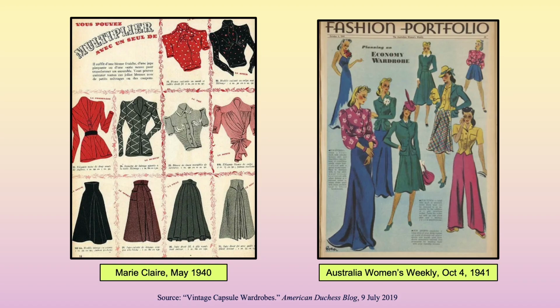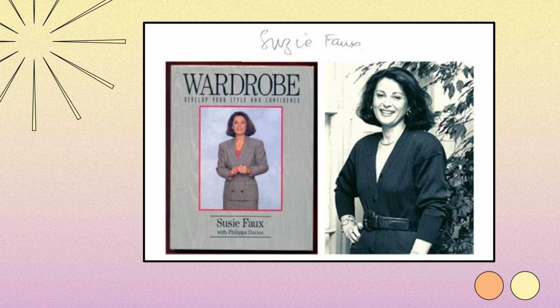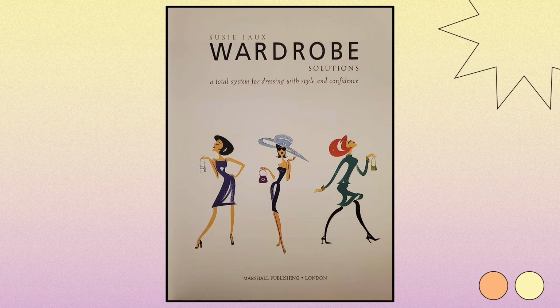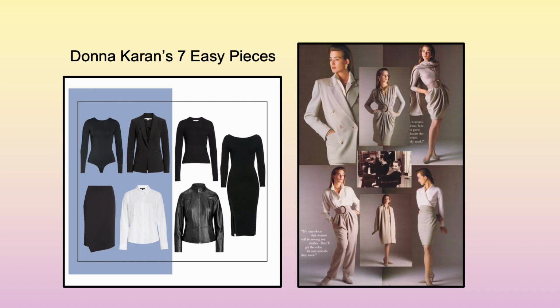Well, the term capsule wardrobe has been in American publications since the 1940s. However, Susie Faux, a London boutique owner, revived the term in the 1970s. She defined it as a small collection of clothes that are timeless and they don't go out of style. And then in 1985, American designer Donna Karan popularized the term capsule wardrobe. She released a collection of 7 interchangeable clothes that women could wear to work.